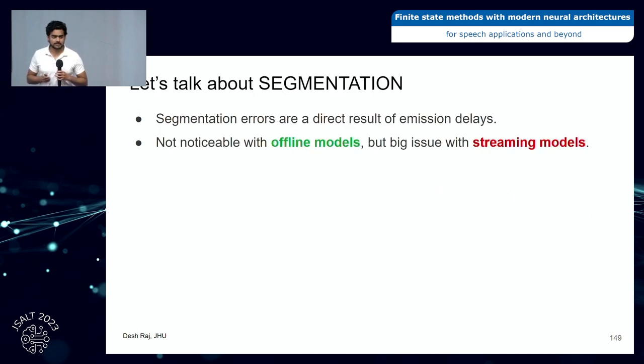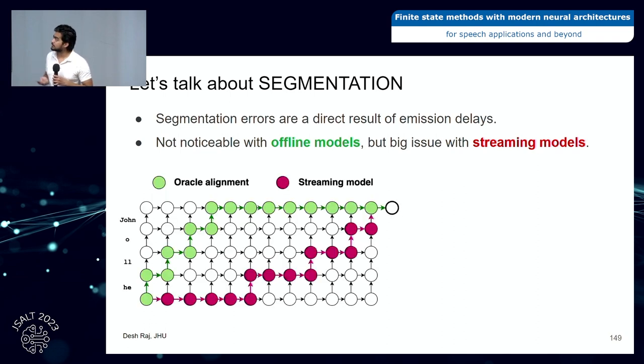So far, we have talked about word error rates. But one important thing when we are talking about long-form ASR is also to talk about segmentation. And this is not a problem with offline models, because offline models have the benefit of the full context. But when we're talking about streaming models, this becomes a big problem. And it's because of this reason.